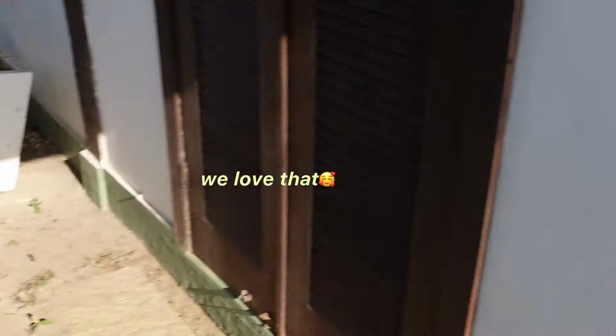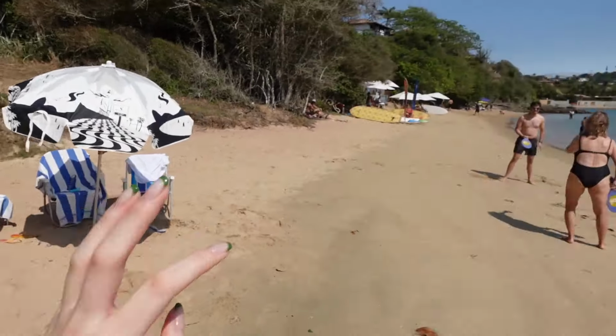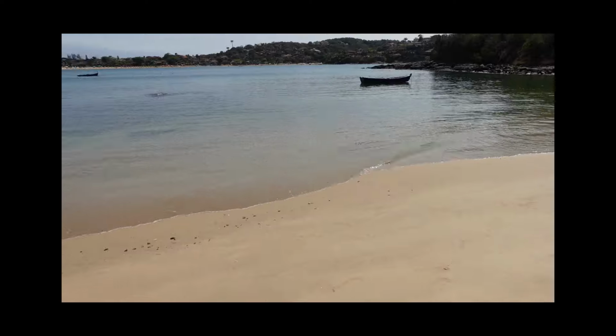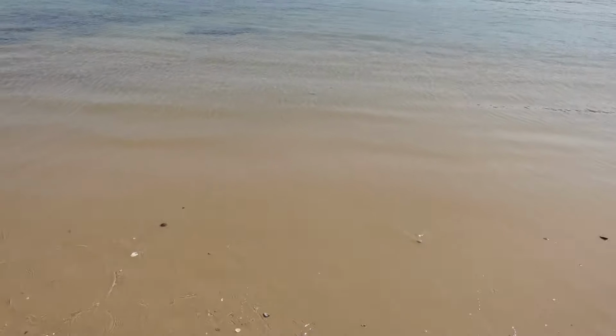We love that. So we just walked down to the beach that's right next to our Airbnb, right below it. I couldn't show you like the path because there was people sitting right in front of it, but I'll show you that later. This is our little setup right on the beach here. The water's a little bit cold, but I'm gonna have to go in soon. Oh!